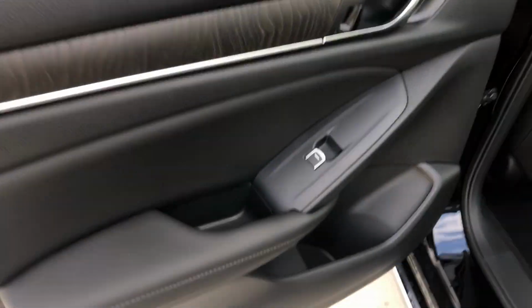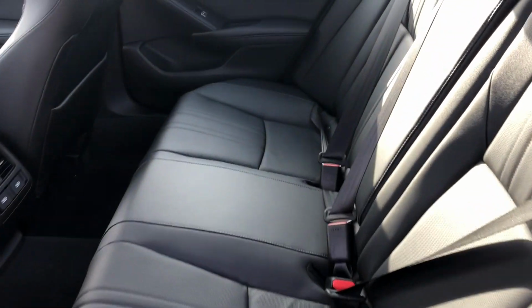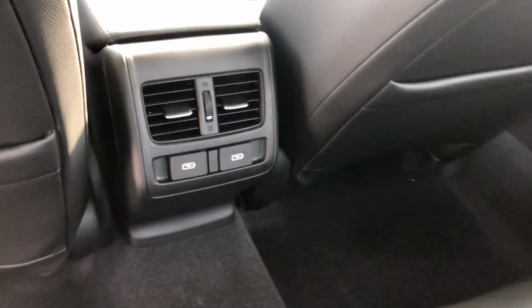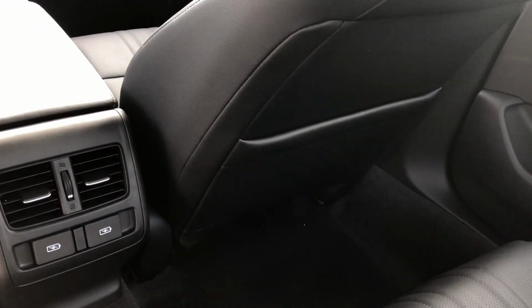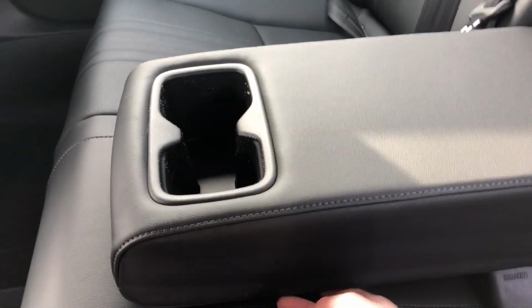All right, as we open up the back door here, you got the nice little trim work on the door. You guys know about power windows. Got some additional space down below. And look at that, leather seats come standard. So nice real leather. Couple adjustable air vents, USB ports, additional pocket space in the back of both seats, driver and passenger. It's always nice to have that additional storage space. Got an armrest with some additional cup holders.